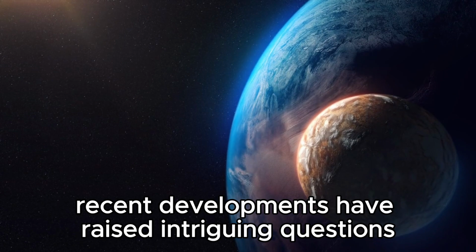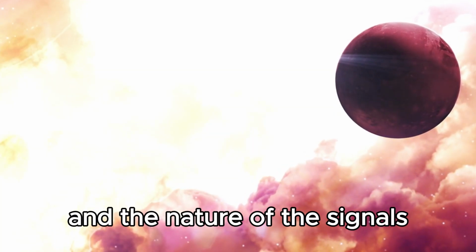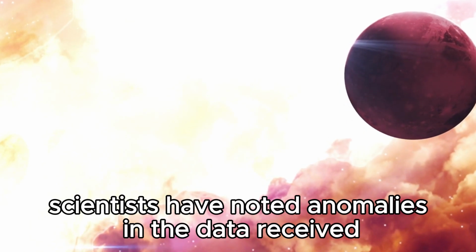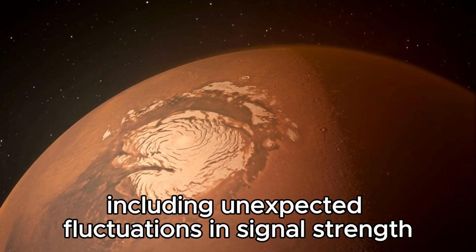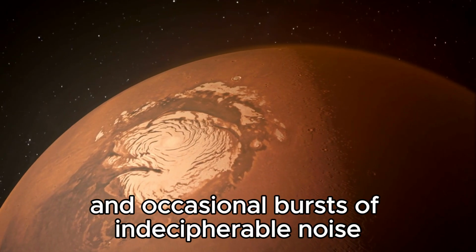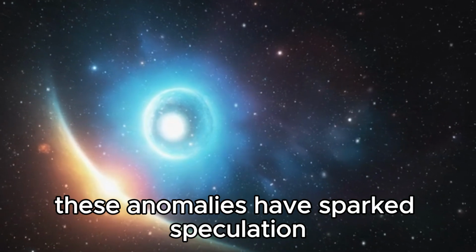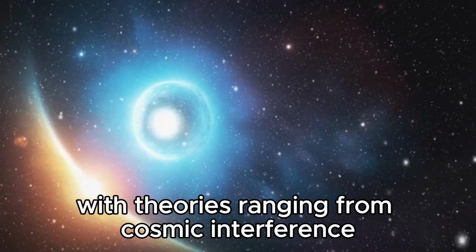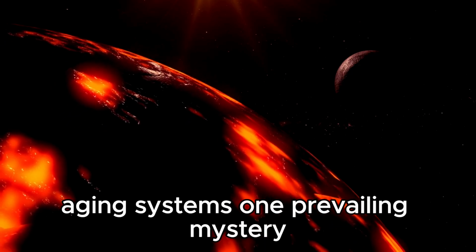However, recent developments have raised intriguing questions about Voyager 1's condition and the nature of the signals it is sending back to Earth. NASA scientists have noted anomalies in the data received, including unexpected fluctuations in signal strength and occasional bursts of indecipherable noise. These anomalies have sparked speculation and debate within the scientific community, with theories ranging from cosmic interference to potential malfunctions in Voyager 1's aging systems.